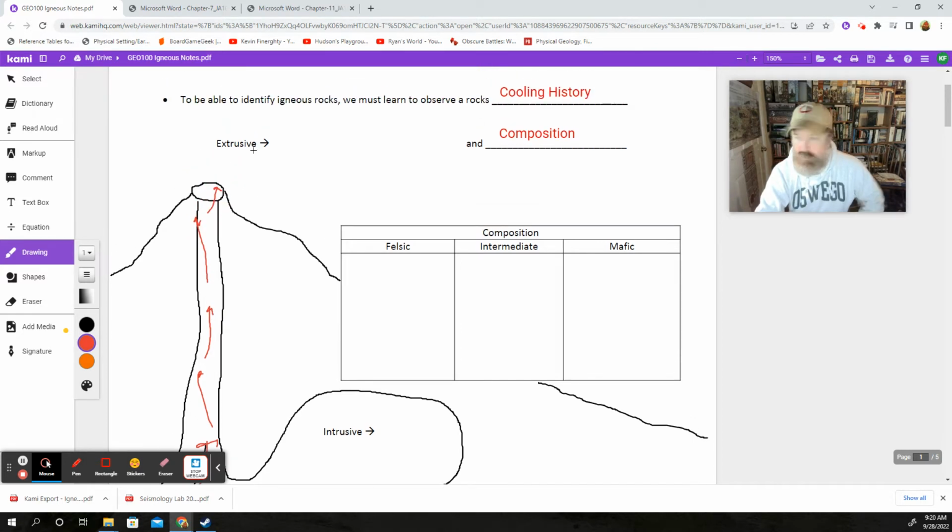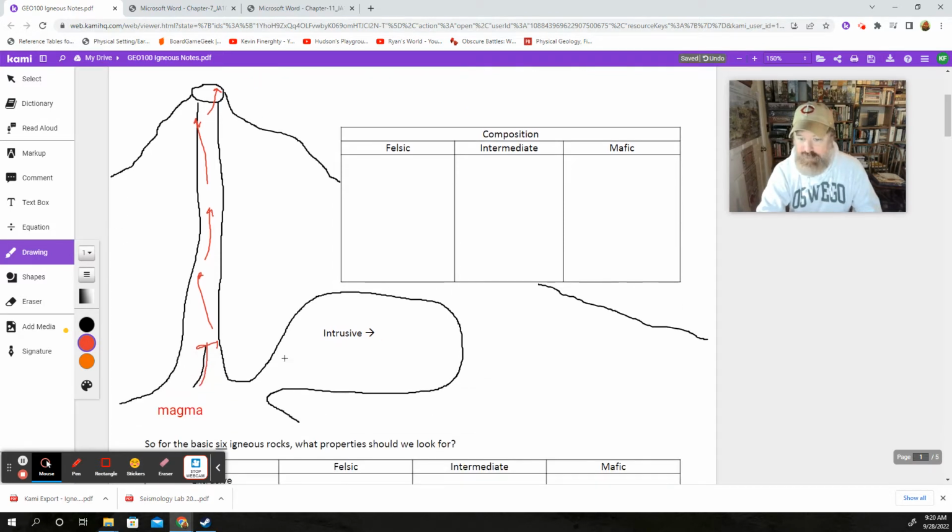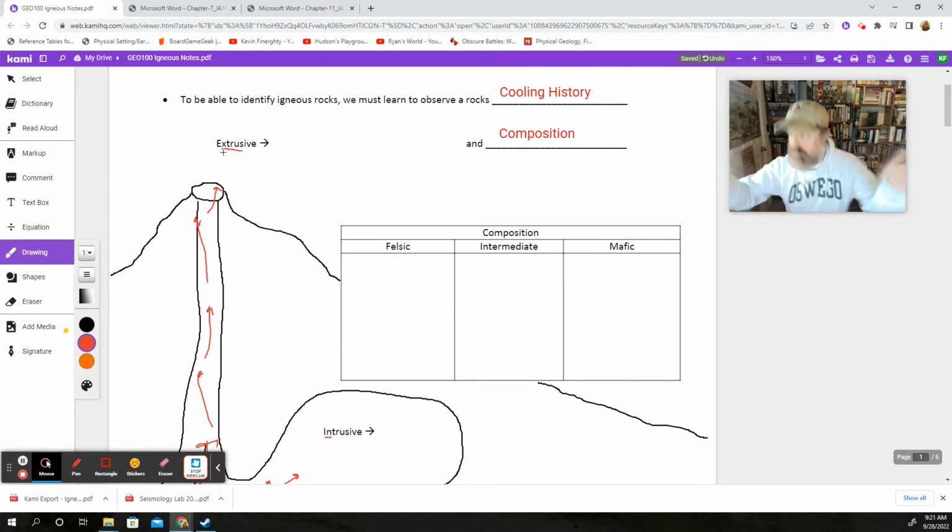In which case, we say, hey, that's a volcano, right? We call it lava when it comes popping out of the surface. Those are going to be your extrusive ones. And some works its way towards the surface, but doesn't quite make it all the way and is within the earth, in which case these are going to be the ones we call intrusive. So exploding onto the earth, extrusive; forming inside the earth, intrusive.